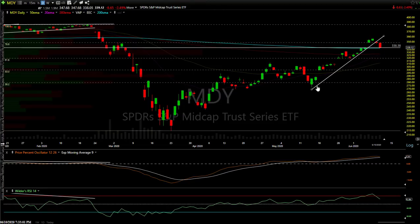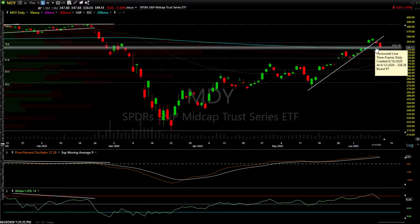MDY, I don't talk about them often, but these are the mid caps, the S&P 400 mid cap index. It's a big part of the stock market. These are more the household names, companies more so than the small caps. I usually focus on the small caps. They're volatile. They're a good trading vehicle, but so are the mid caps as well. And there it is. We broke down actually yesterday on the mid cap. It wasn't very impulsive, but then boom, impulsive follow through today. Backfilled the gap as well, also right at the 200-day simple moving average.